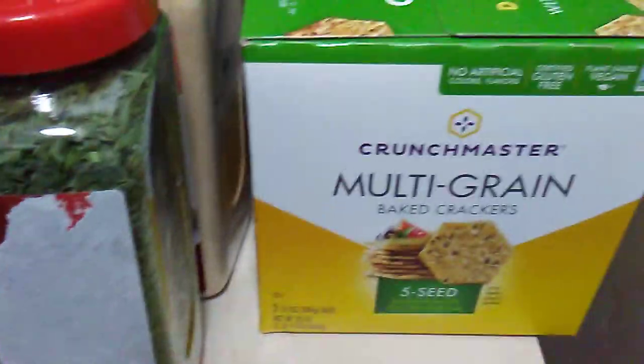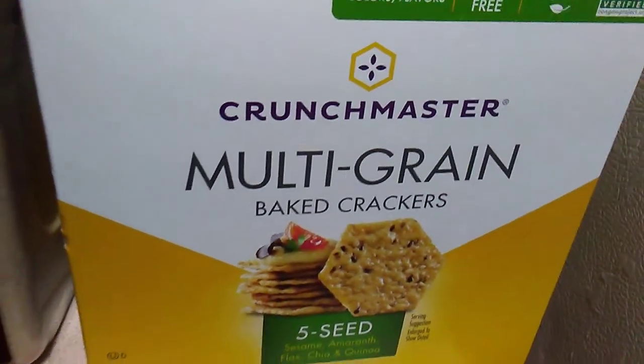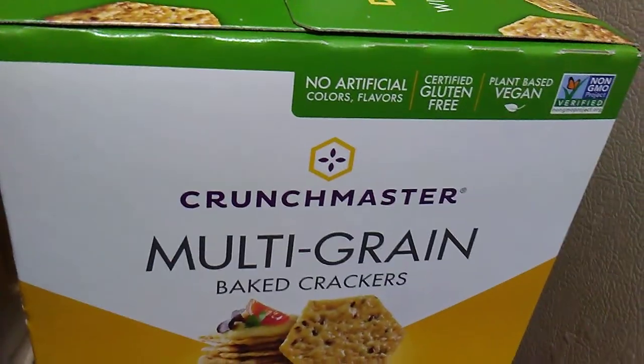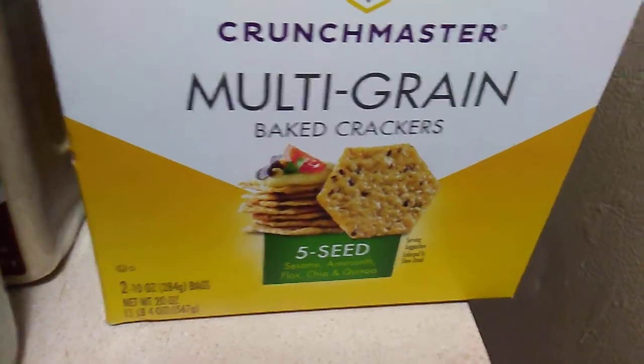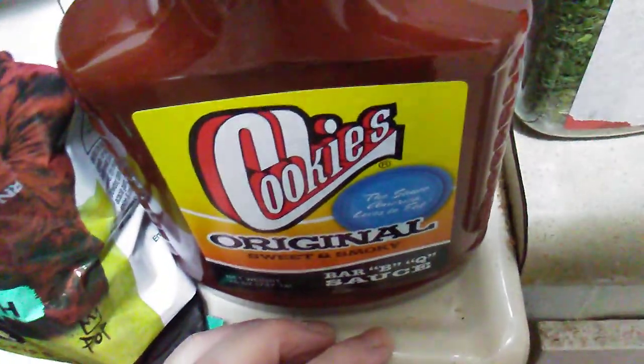And then this is just a snack, just some multi-grain crackers. I happen to like things like this. And then a 2-pack of this Cookies Original barbecue sauce. So this is 24 ounces.